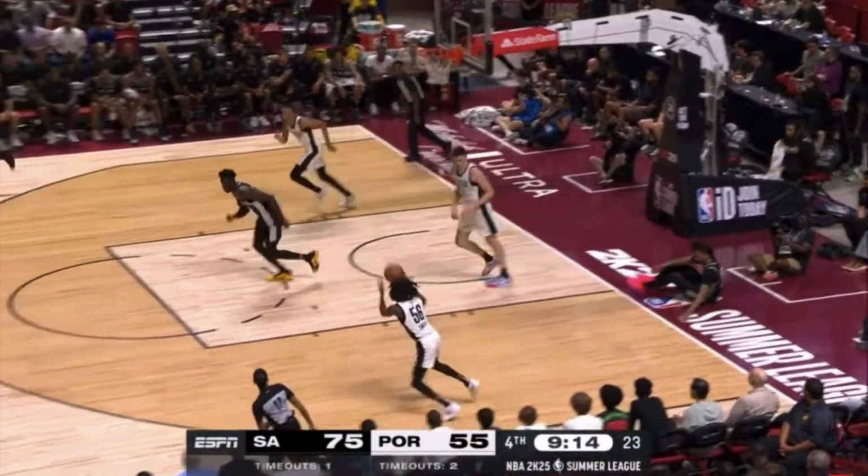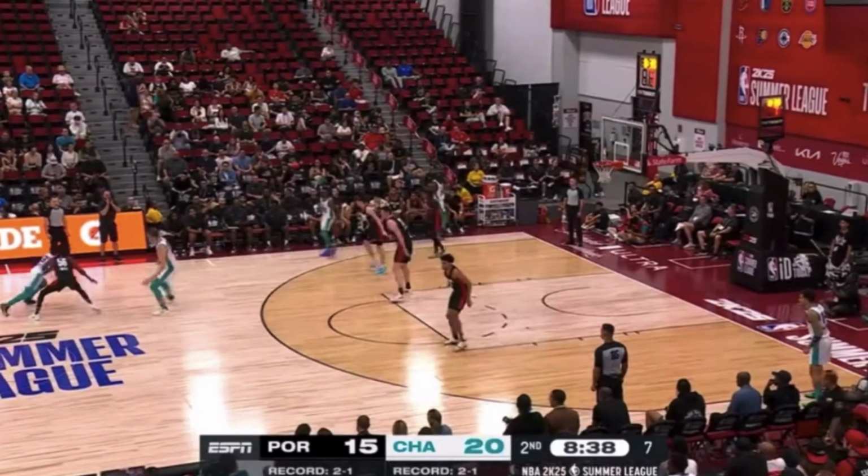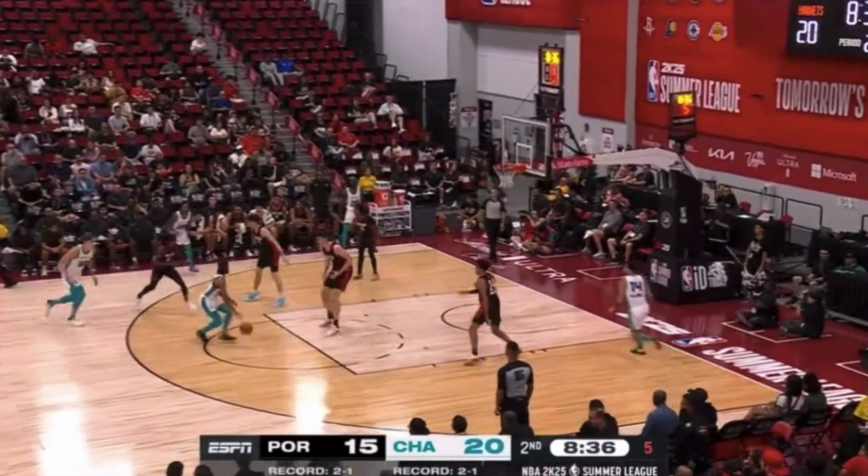Just uses his length. Keeps the ball in play. Completely eats the shot up. I'm not sure who this is. I'm sure he's used to getting this floater off against most bigs. Donovan Clingan is not most bigs.